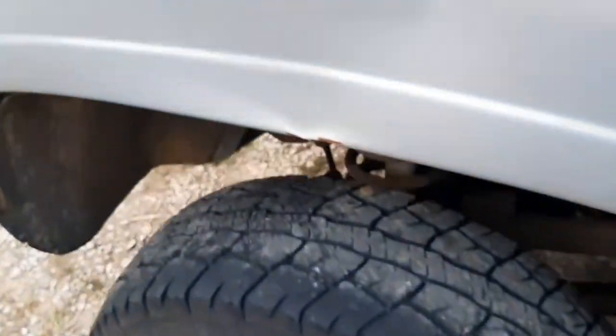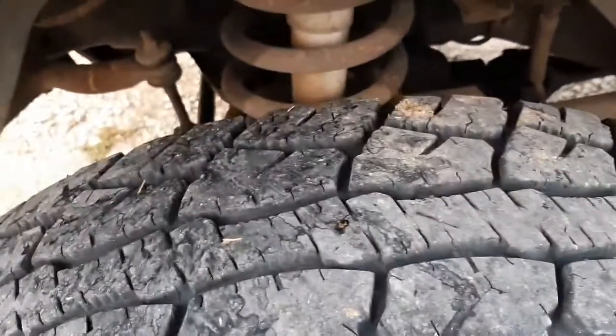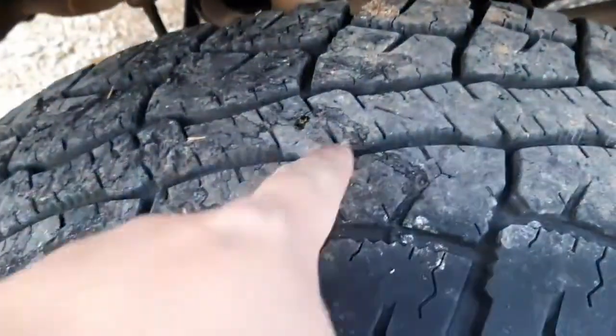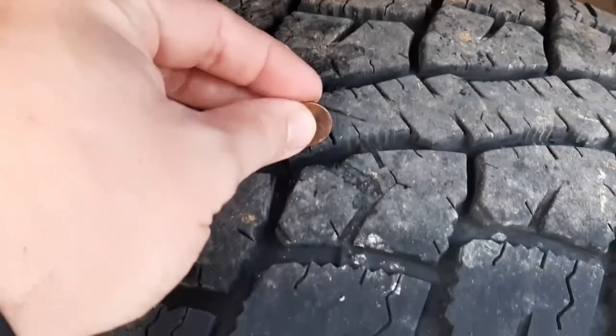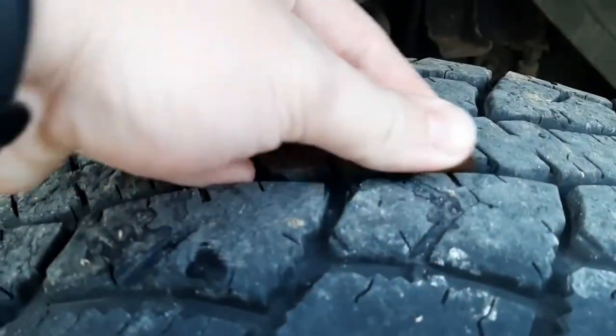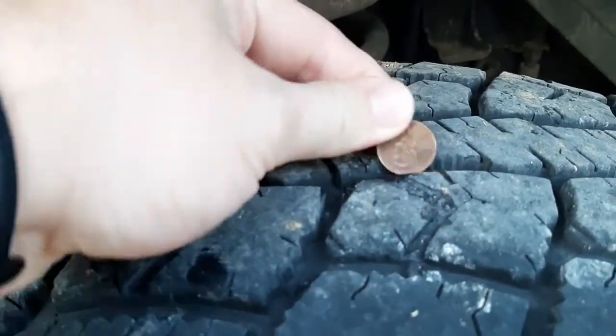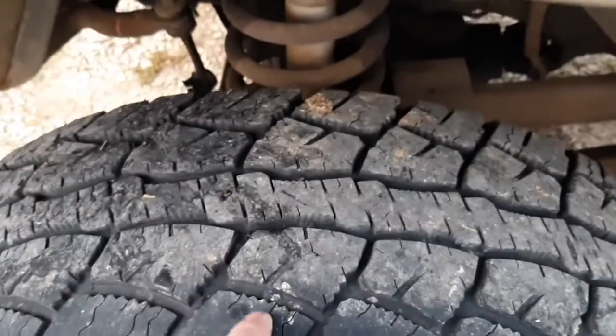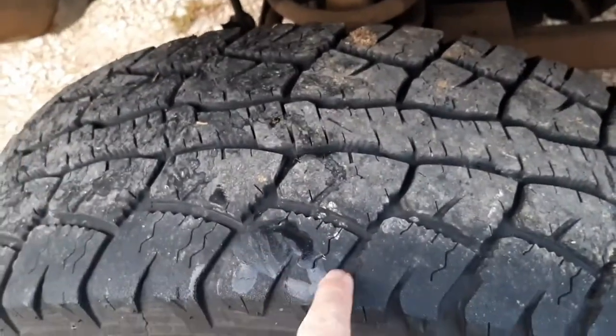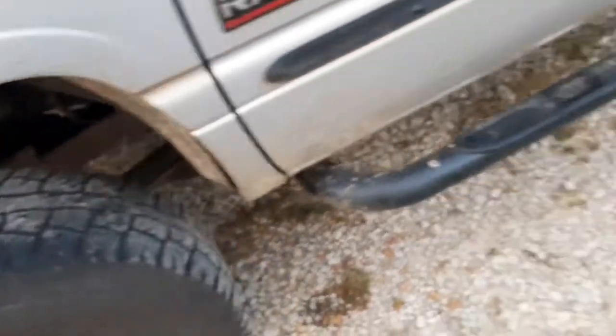Well, you go to the front and they look way better. I mean, this is what it's supposed to look like. There's the wear marker way down in there instead of being on the surface. And old Abe's got, I was sitting on the wear marker, most of his head covered up. That being said, the outer edges on these have started to chop out, the outer and the inner.